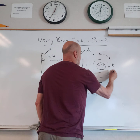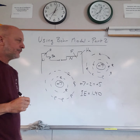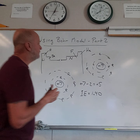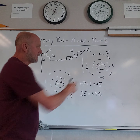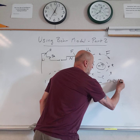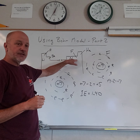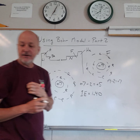1, 2, 3, 4, 5, 6, 7 in that second shell. Second shell is almost full because we found through data the second shell is full with 8. So this is fluorine. What does it see? +9 minus 2 equals +7 effective nuclear charge. So what's happening? The positive charge that they see is building greater and greater and greater. Fluorine's electrons are held very, very tightly.